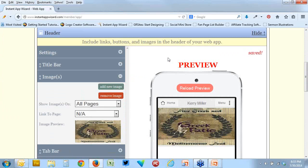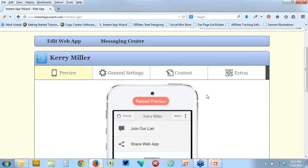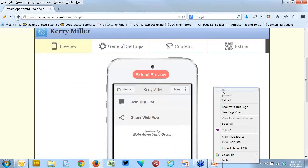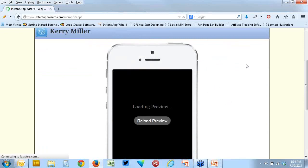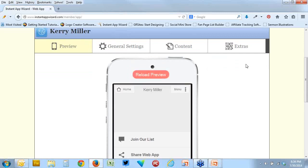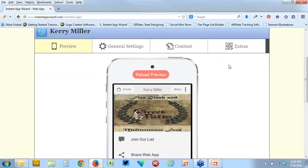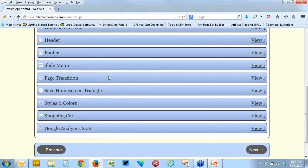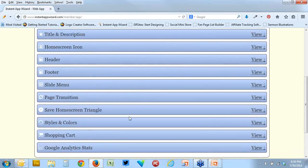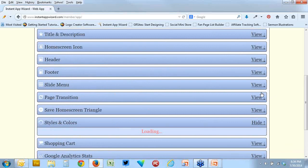Save. Okay, now we'll see it over here on this preview. Let's see if it's on the other preview. Okay, there it is there. Now let's go down here, Kenny, real quick. I don't mind doing that. You guys ask a question there. We'll come in here and look.